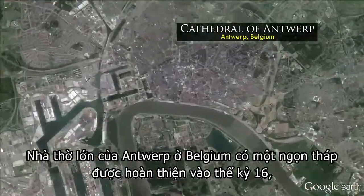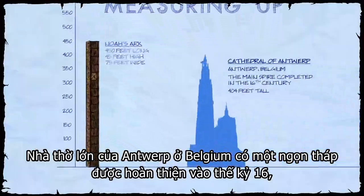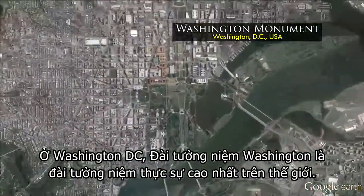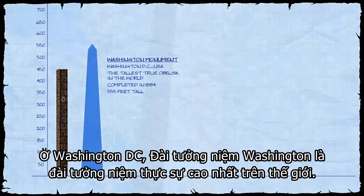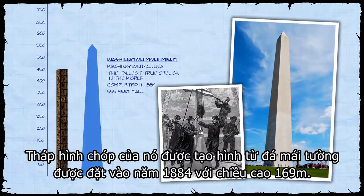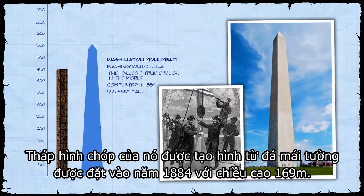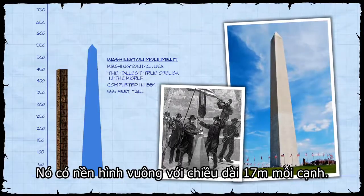The Cathedral of Antwerp in Belgium has a spire completed in the 16th century extending 404 feet high. In Washington, D.C., the Washington Monument is the tallest true obelisk in the world. Its pyramid-shaped capstone was placed in 1884 at a height of 555 feet. It has a square base of 55 feet on its sides.